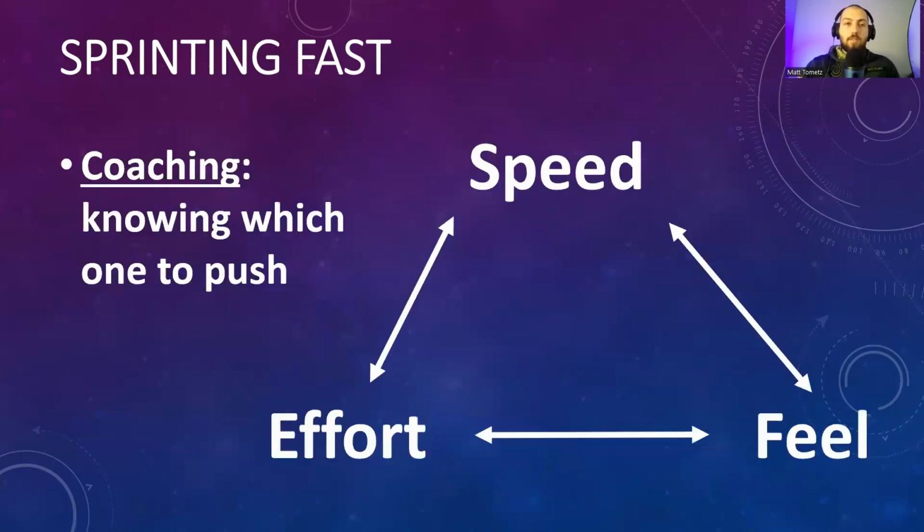So if we use this triangle of speed, effort, and feel, why this is another hard part about speed training and getting faster is coaching is knowing which one to push, right? So it's interesting to compare and contrast between these three, because if these are all faucets, you turn some up or down. I go in between all three of these depending on the athlete, right? So there's times with athletes where I'm like, I literally don't care how it looks. I just want you to go as fast as you possibly can.